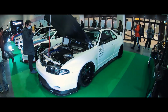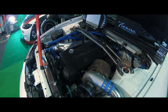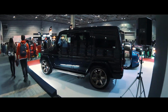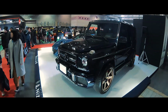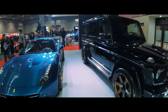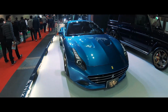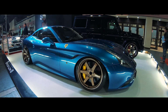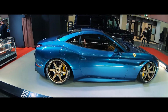This one looks like it won an award at TAS. Amazing. Let's get a look at this. Let's have a Ferrari on TEs too. Sick. What a great look this is. Again, further adding to the theory that TEs look great on everything.